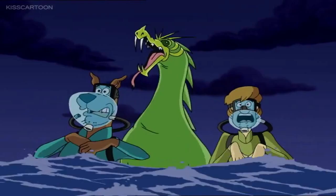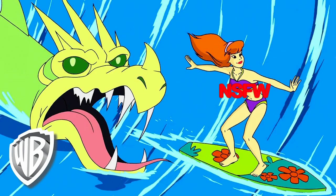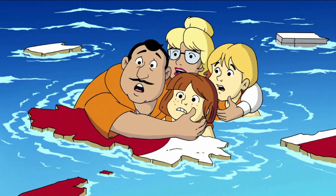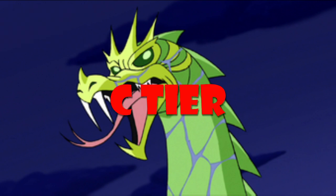Pretty sick name for a sea serpent, I must say, and not a bad design either. It's a good balance between stylistic and classic sea serpent, so props to that. I don't know which came first, but Moto Shondo is very similar to the Loch Ness Monster from the movie. Apart from that, the episode isn't too interesting. It's your normal Scooby-Doo beach episode, and there's even a ship graveyard, like in Captain Cutler's episode. She Sees Sea Monsters at the Seashore gets a 5 out of 10, because it's not really memorable or anything.